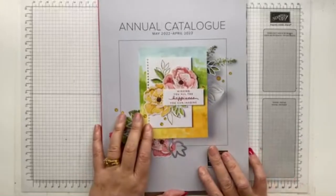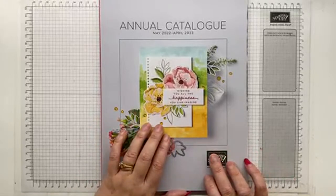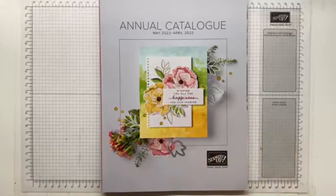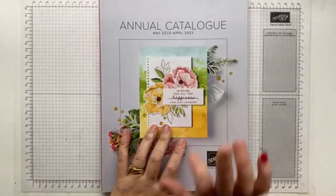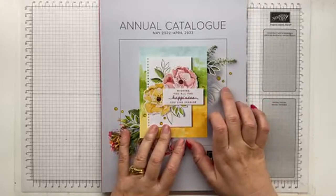The only thing that is not available out of this catalogue as of when I checked last night is the magnetic plates for both. The mini one isn't available at all yet, and the main magnetic plate is just slightly delayed, but it will be available soon, and I will order that when that comes out because I can't wait to have it.